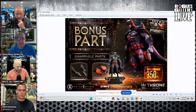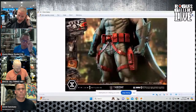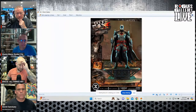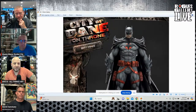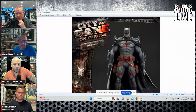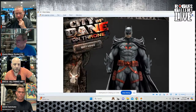Yep. Let's keep going. Batman, this is the City of Bane again, another piece that went up for pre-order. This is the Flashpoint Batman. I like this one. I do too. That's cool. I haven't ordered him. It's good though. That looks good. Now, is that quarter scale, Chris? Quarter scale. Yeah. So it looks simplistic when you look at it, like it looks smaller, but it's going to be quarter scale. It'll be good size. Good size, but obviously Thomas Wayne, I love this one way more than the Arkham one they did.